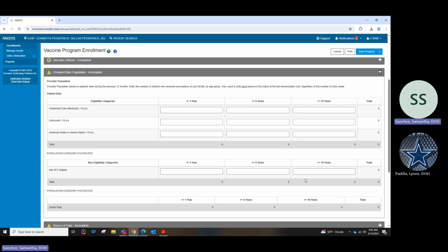On this form, if you don't have any children that fall under any of these categories, you need to enter a 0 for them. Every box must have a number in it. And if you don't have any, then you use 0. So I'm going to just go ahead and put in some numbers here.